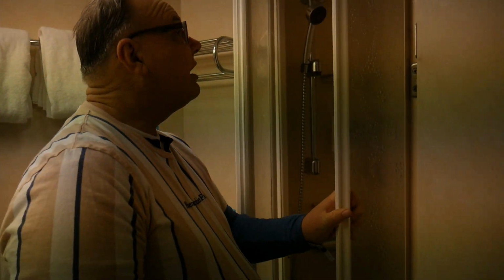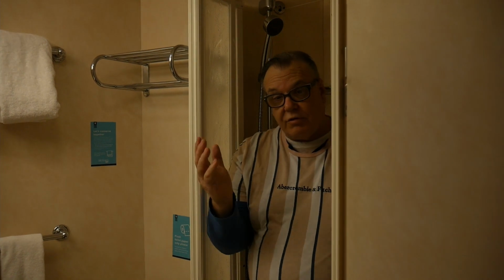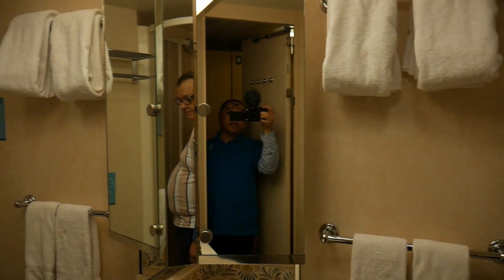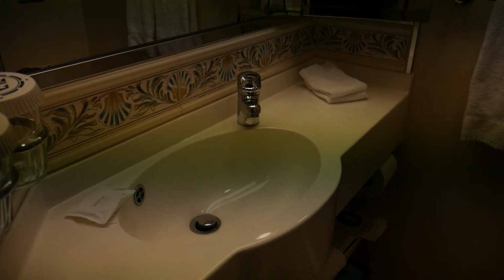They've gotten away from the curtains. It's on these rounded doors, and it's taller. So even a bigger person like me could have more or less space for doing what we need to do in here. Yeah, it's pretty standard. Nothing spectacular, but it's good. All right.